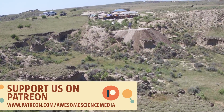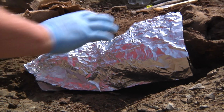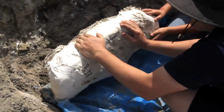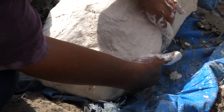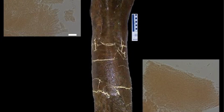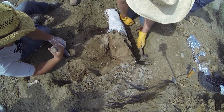Then in 2000, a very large T-Rex was being unearthed in the Hell Creek Formation. And apparently, as they jacketed the bones, which is what they do in paleontology, you wrap the bones and put plaster of Paris around them and then roll them over and completely jacket them for removal. Well, apparently the femur that they found, the long bone, was too heavy to be helicoptered out. And so they decided to fracture it at the site.